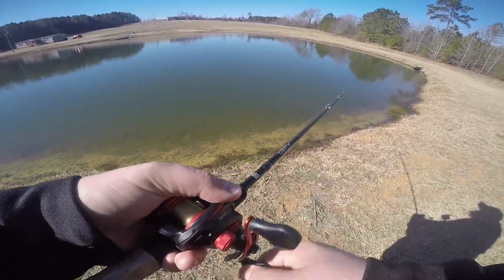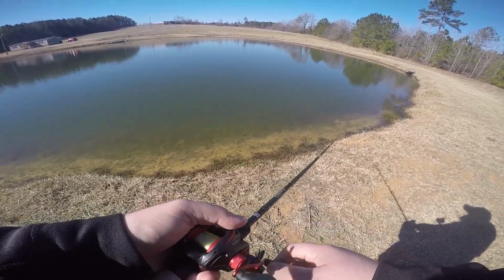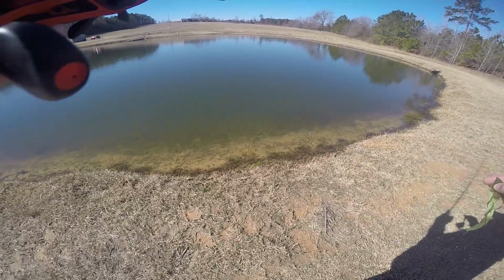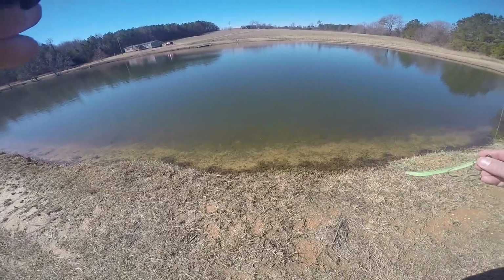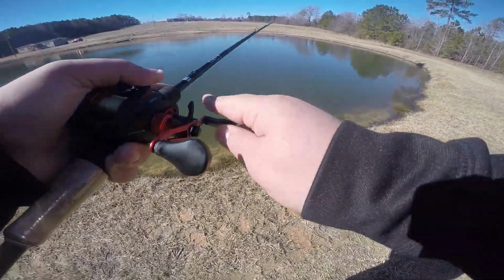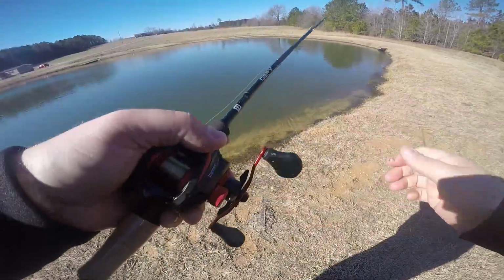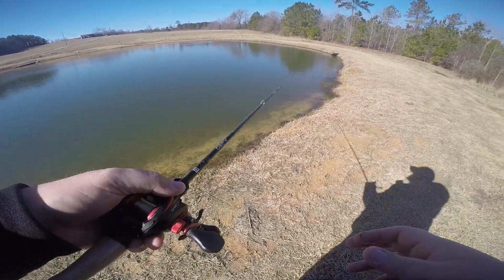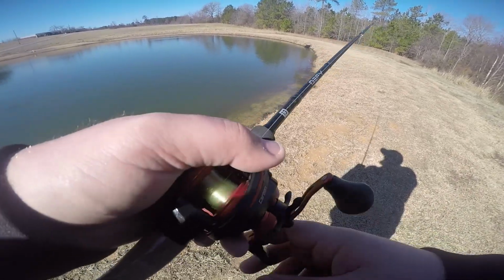Holy smokes, huge V coming this way. Insane. I want to know what's going on over there, because there is a lot of movement on the water. But the thing is, with this rod, you can launch it exactly where you want it to go. If you have a spot in mind, you can get it there.